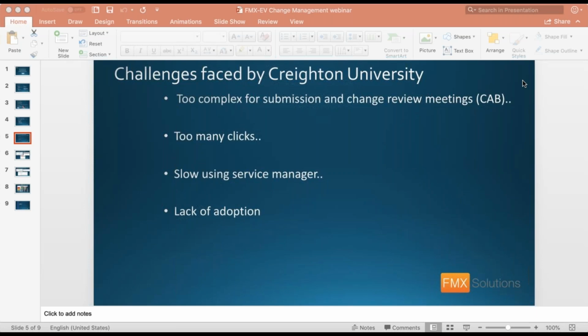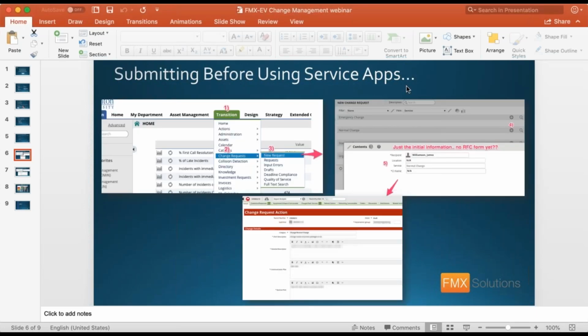If you could switch to the next slide, please. So submitting before. This is what it looked like for them. A lot of clicks is basically what I'm trying to bring home here in this slide. They would go into the transition menu, go into change request, new request, click the add button, shopping cart style like service request had before. You're probably familiar with this. And then from there, they would provide the upfront information and still have to come back and provide all the information that was required of them in the draft stage. So their submission process didn't even get submitted to approval until after the technician went back into their actions and filled out the draft. So a lot of clicks to get there.